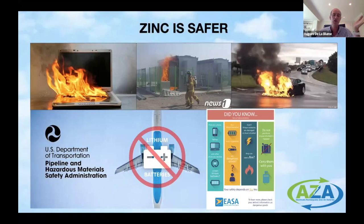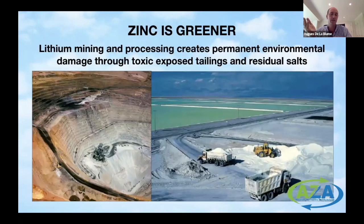So zinc air is both cheaper and safer, but it is also greener. Zinc is non-toxic. We even use zinc pills as a supplement for our food, as well as the other key components of the battery, which are mostly carbon and potassium hydroxide. So nothing really scary there. And the zinc mining process is well understood for many years and controlled and does not cause environmental hazard when it is performed properly, of course.